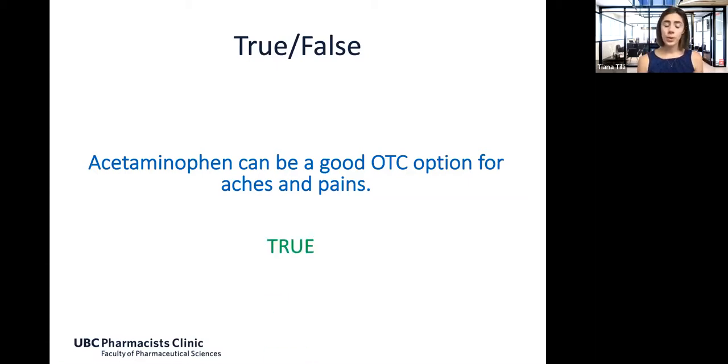So the answer is true. And I actually get a lot of misunderstanding and a lot of questions about this. When we're looking at people who have Parkinson's disease, the go-to for muscle aches and pains is actually Tylenol or acetaminophen. Now, it's often the choice because it doesn't have other potential side effects that some other over-the-counter medications might have. For example, medications from the NSAID family, so things like ibuprofen or Aleve, those have more side effects on things like your blood pressure, your kidneys, your stomach. And so we go to Tylenol or acetaminophen as a good over-the-counter option.